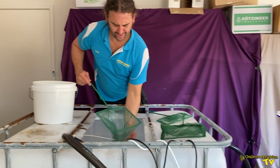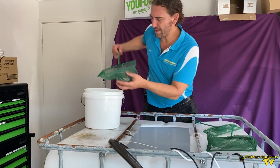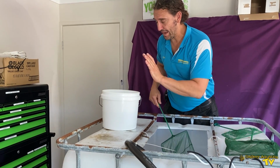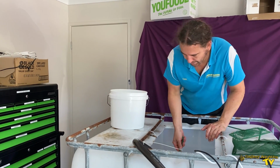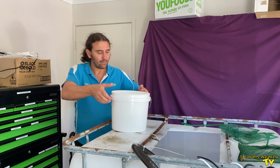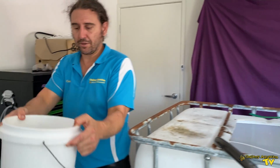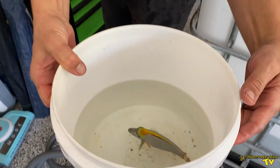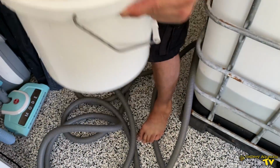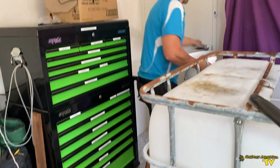All right, so there's the naso that I was talking about. You have to be careful they don't jump out of the bucket. That's the worst thing. In fact, I might move this guy by himself, but just have a look. This fish is so nice. Blonde naso. They get really big. They're so beautiful. All right, straight into the tank. Watch this.